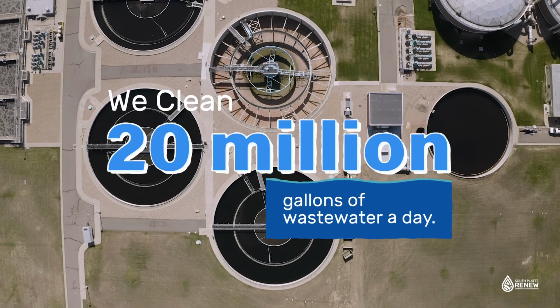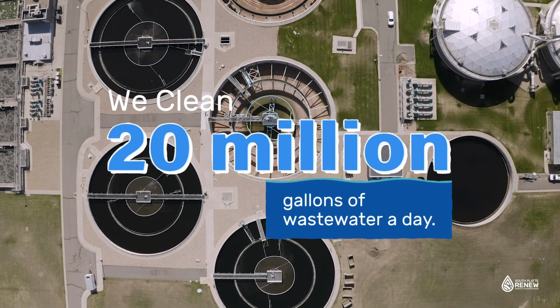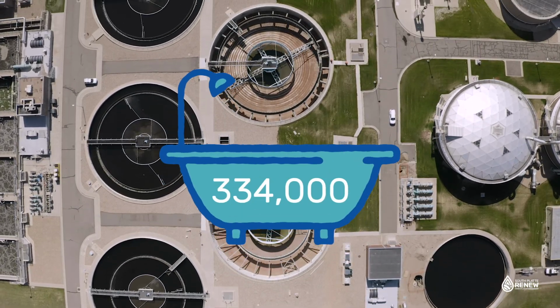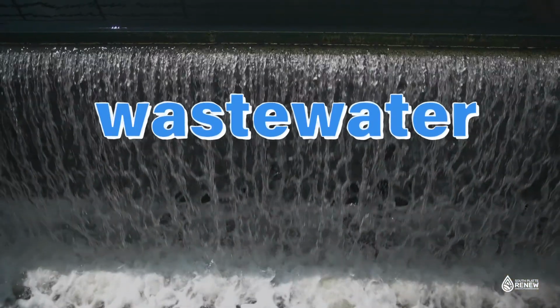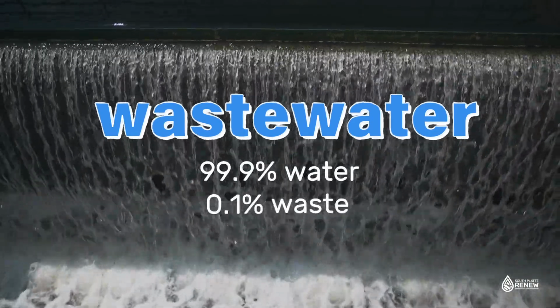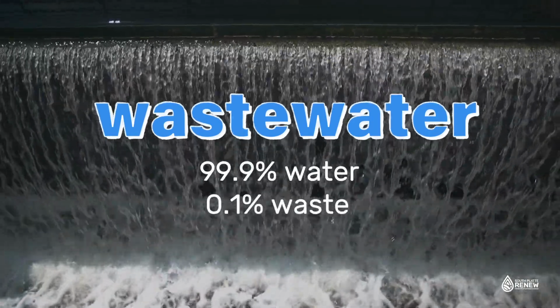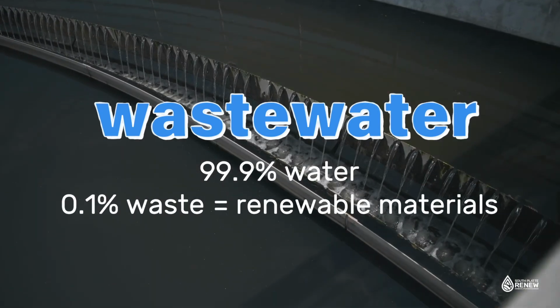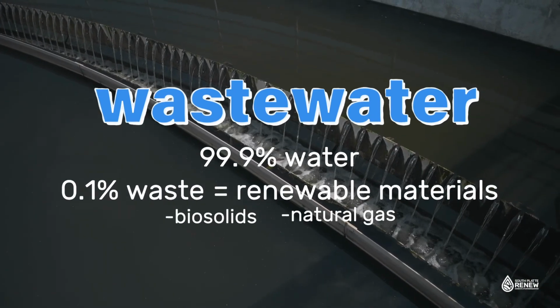We clean over 20 million gallons of wastewater a day. That's enough water to fill more than 334,000 bathtubs each day. Wastewater is 99.9% water and 0.1% waste. This amount of waste is recovered from the water and converted to renewable materials like biosolids and natural gas.